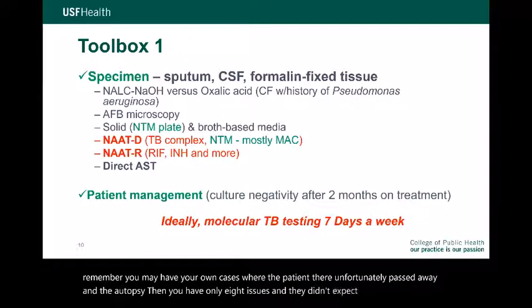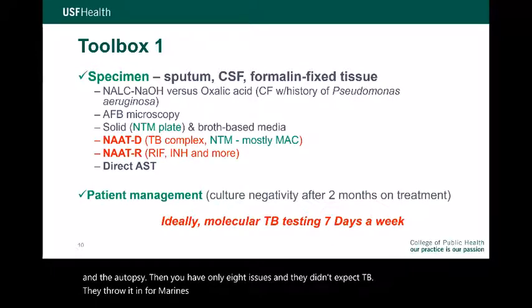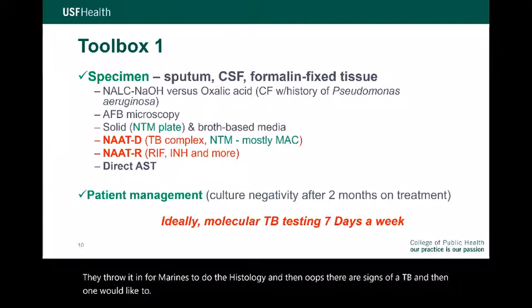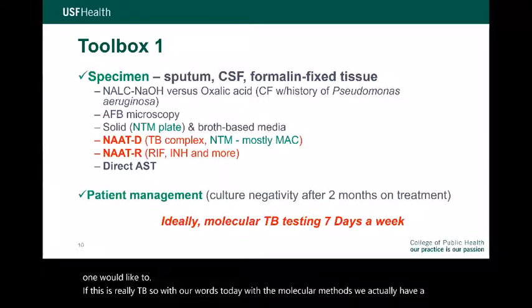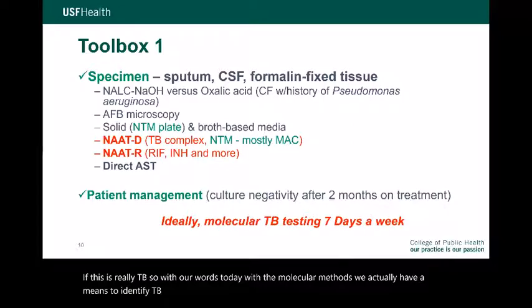They throw it in formalin to do the histology, and then oops, there are signs of TB, and then one would like to see if this is really TB. So in other words, today with the molecular methods, we actually have a means to identify TB even in formalin-fixed tissue. However, we cannot grow them because of the formalin fixation.